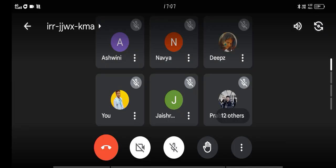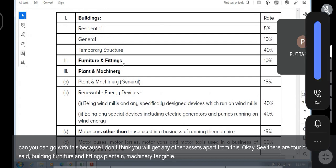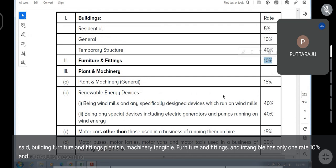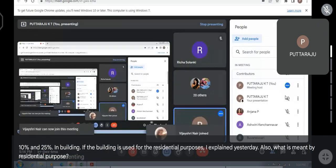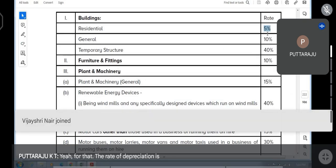There are four blocks, I said: building, furniture and fittings, plant and machinery, and intangible. Furniture and fittings and intangible have only one rate, 10% and 25%. In building, if the building is used for residential purposes, I explained yesterday what is meant by residential purpose. Yes, the rate of depreciation is 5%.